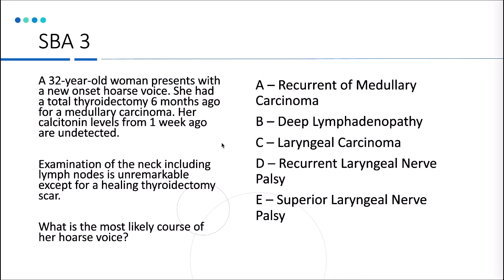Okay, next SBA. A 32-year-old woman presents with a new onset hoarse voice. She had a total thyroidectomy 6 months ago for medullary carcinoma. Calcitonin levels from 1 week ago are undetected. Examination of the neck, including the lymph nodes, is unremarkable except for a healing thyroidectomy scar. What is the most likely cause of her hoarse voice?